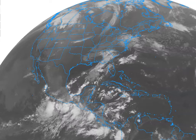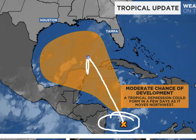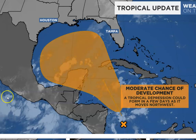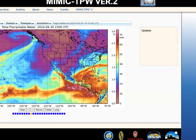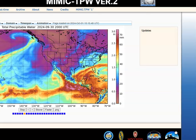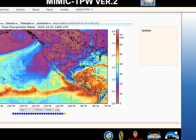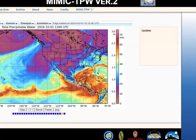Okay, so all that being said, now you have a good idea of what's going on, and you see why a graphic like this is made, because there's a possibility that as this broad area of low moves northward into the Gulf, this is where you could get formation. It's not the same setup as Helene, so I don't want people to freak out and go, oh my gosh, we're going to have another hurricane. Maybe not. It's something we're obviously watching for, but all the indices are showing that this should be pretty weak.